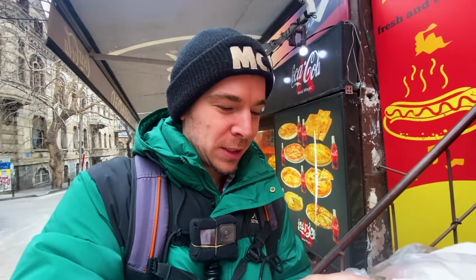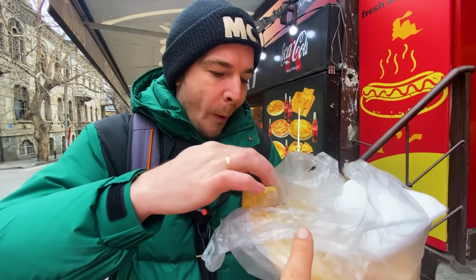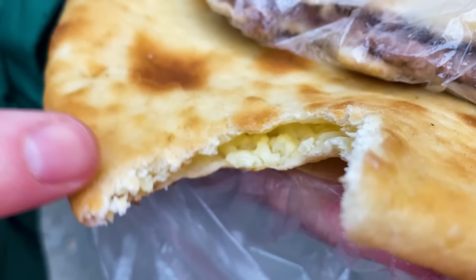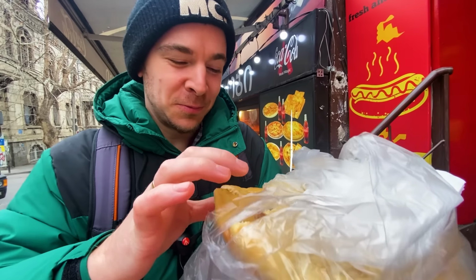Quite nice. You like it? I like it, yeah. Let's try the meat one though. Maybe I like the meat one better. Hopefully meat and onions, no? So I think the beans Kachapuri is called Lobiani. And this one is just, oh no, cheese. Regular Kachapuri. This one is cheese. I love the cheese in Georgia because quite often it's salty cheese, which is very good.